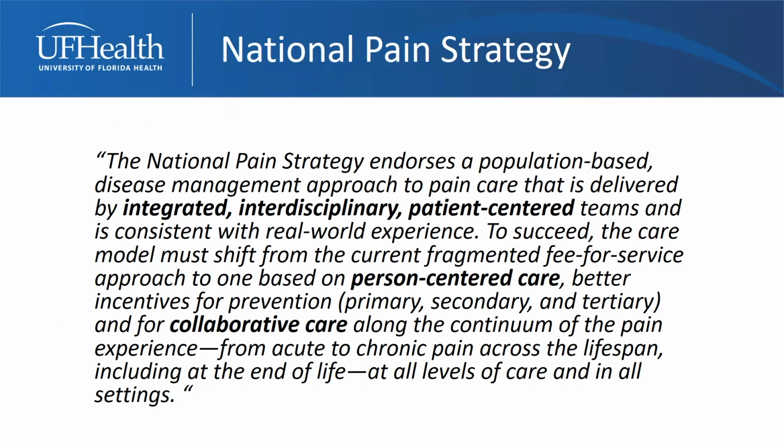So in response to this epidemic and really just a need for a better gold standard for these patients, in 2016, the NIH released the National Pain Strategy, which outlines a plan for reducing the burden of chronic pain in the United States. This strategy acts as a guide for our medical system on how to approach management of chronic pain using high quality and evidence-based standards.